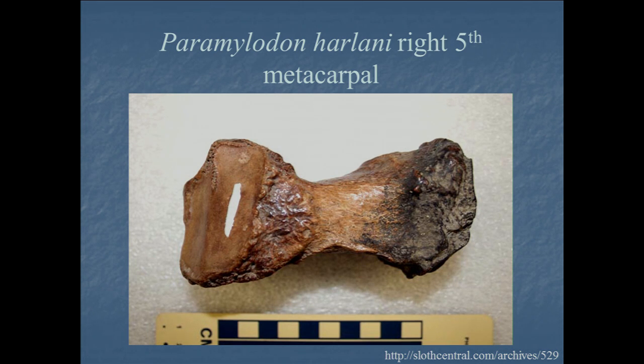Now, another sloth was also found at that site, which is a paramylodon. So that's one of the mylodons. But they just found this fifth metacarpal. And a metacarpal is one of your long toe bones. So it wasn't found in the exact same spot as the megalonyx family. But it shows that at least around the same time, it's unclear exactly how close in time they were, you had these two different types of ground sloths in about the same place.